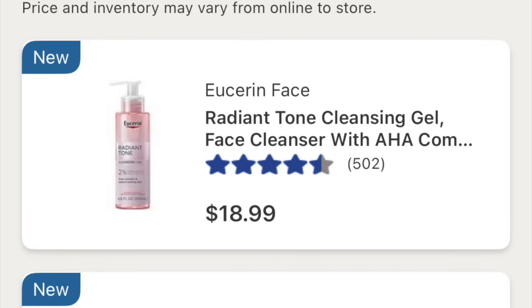Okay, so now we're looking at deal number 2. For this one, we are grabbing one of these Eucerin Face Radiant Tone Cleanser Gel for $18.99, which is rich, but it is a newer product, and I think a lot of us are very curious to try it.